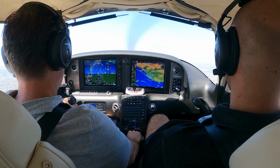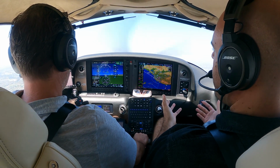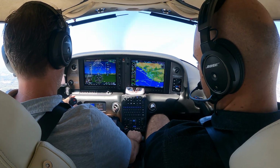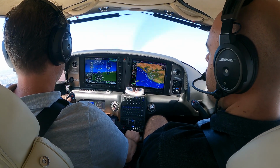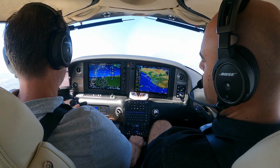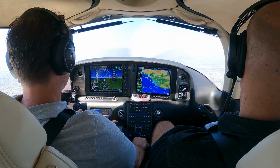Good. So we're thinking we're staying ahead of the plane, not only in terms of doing, but also in terms of thinking. We're anticipating what he is most likely going to tell us. Right? Doesn't mean he will, but we are thinking ahead as to what makes sense and what doesn't make sense. That's part of what being an IFR pilot comes down to.